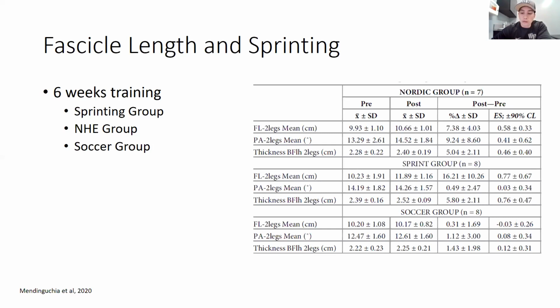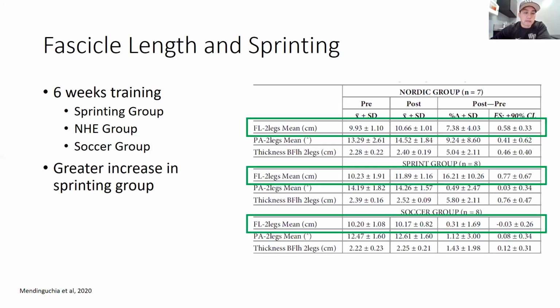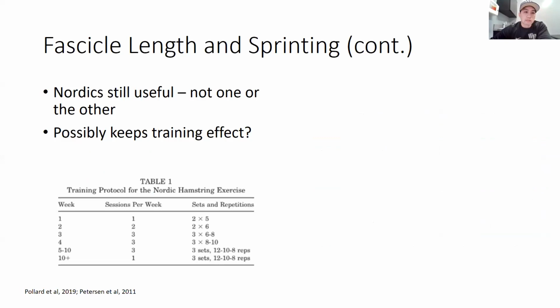They looked at a bunch of stuff, but for the sake of fascicle length, you found that there was a greater increase in fascicle length in the sprinting group. If you could see the percent change in the third column, you can see that there was an average of 16% compared to 7% in the Nordic group. And then if you're just playing, there was hardly any change there at all. So sprinting was shown superior in that study, but it doesn't mean we need to throw everything else out. It's just making a point that sprinting is important.